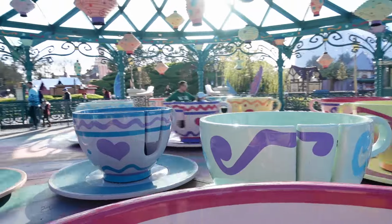Teacups, they let us stay on, so we're going for a second round. Okay, I've properly converted Peter, he's obsessed. This is amazing. It's working. But there's like four people, four teacups, otherwise no one's come for tea time. Such a shame.